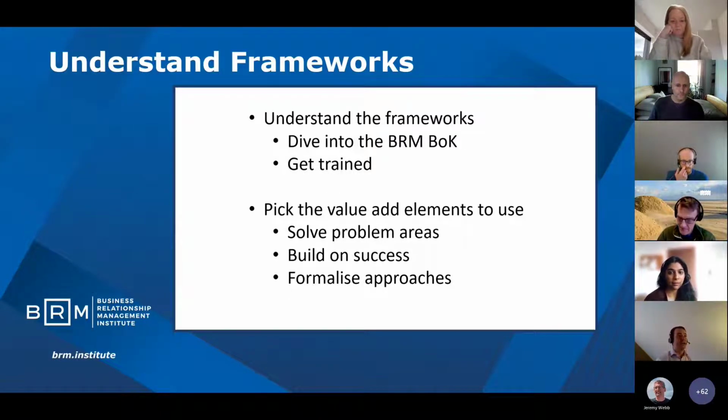So how do we understand all these frameworks? Well, at the beginning, we can start off with the BRM body of knowledge. Like I said, you should be able to get access to that, get visibility on it. You can also get trained. BRMP, as I said, the foundation course gives you that broad understanding of it all. CBRM gives you that practical application knowledge of a lot of the framework tools as well.